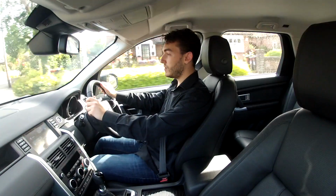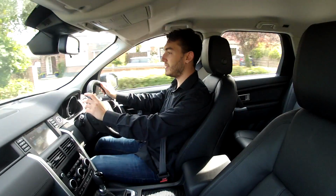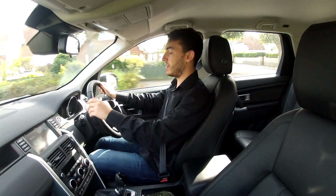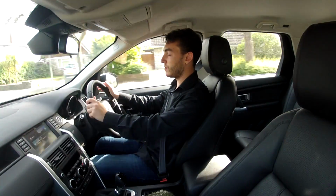Welcome to the new 2015 Land Rover Discovery Sport, a car that replaces the Freelander and provides a new entry level to the Land Rover brand. Now, Land Rover itself has been divided up into three now.